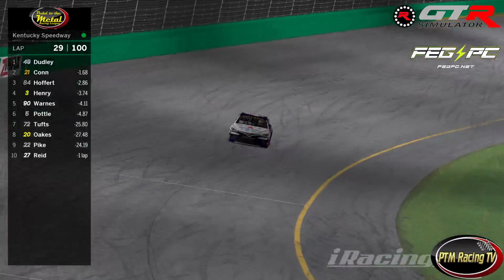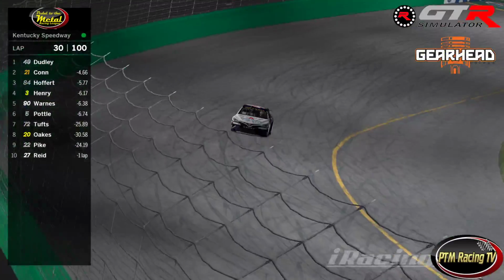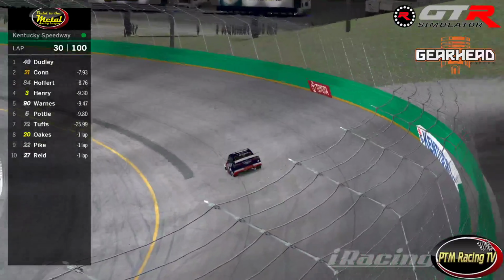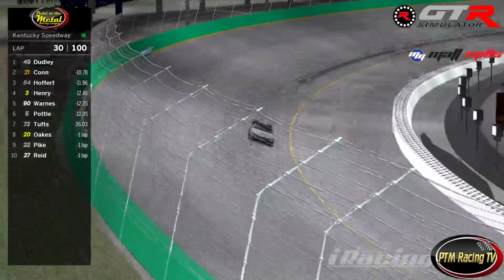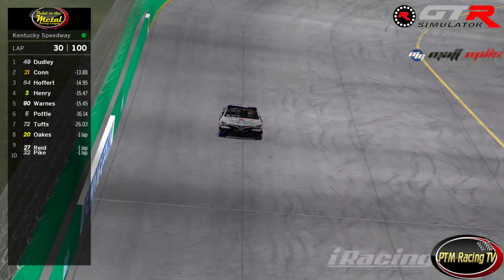Robert Kahn going into pit road immediately. Matthew Hoffer going to follow in pursuit. So did Jeffrey Oaks. Oaks already went into pit road a little earlier on, and he's actually now just pitting out. Robert Dudley is the only one that stayed out. So fuel mileage-wise, it looks like they're going to cap at about 30, which means they'll have to pit at least one more time, maybe two more. It's going to be interesting to see what happens.